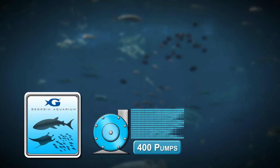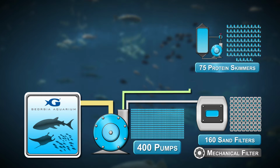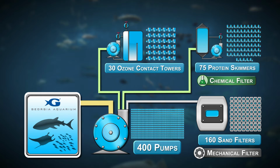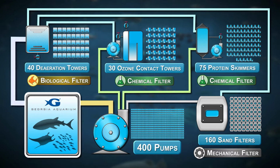There are 400 pumps. They move all the water from the exhibits to the filters. The untreated water is forced through at least one of 160 sand filters. They're mechanical filters that remove the large particles and sediment. The water can also pass through one of the 75 protein skimmers. They chemically remove dissolved solids. There are also 30 ozone contact towers. That's another type of chemical filter that removes small particles. And then all the water passes through one of 40 deaeration towers. They're biological filters that remove carbon dioxide and ammonia.